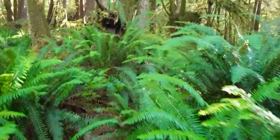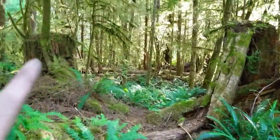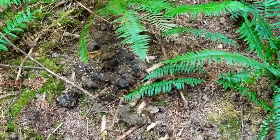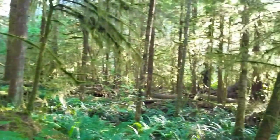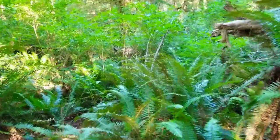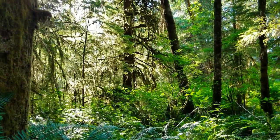There's really nobody else on this island. It's a pretty big island. Seeing all the stumps from the first people that logged here. Back, these coins we're finding. Oh. What is that? Bear poop. So we know there's bears here. Probably cougars. Maybe we'll head back to the beach. Just really beautiful in here.